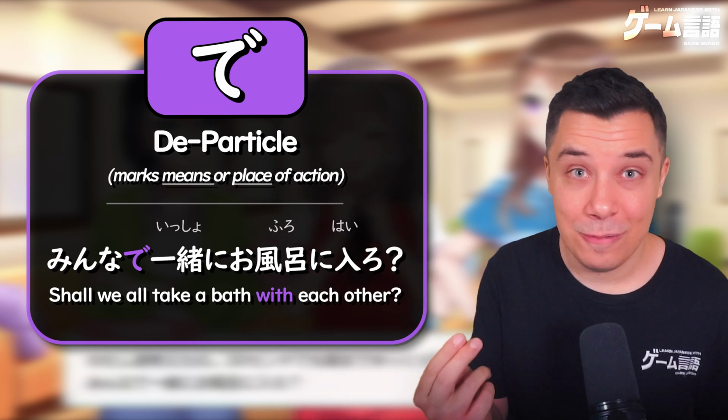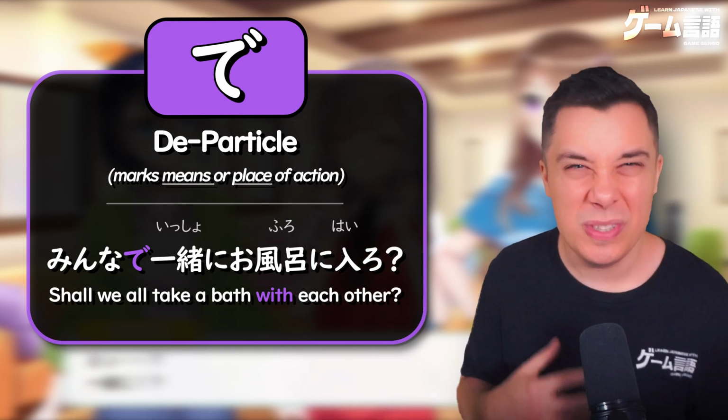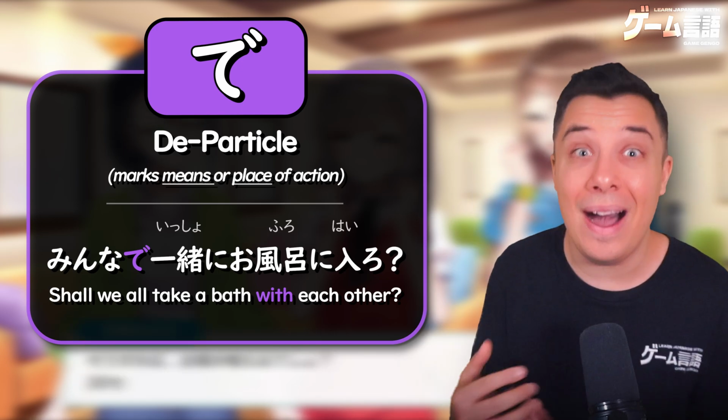Or for example, like here, to do something with each other. みんなで with everyone. So we're taking a bath with everyone. So what's the means of doing the action? We're doing it with everyone. The action is being done by everyone.